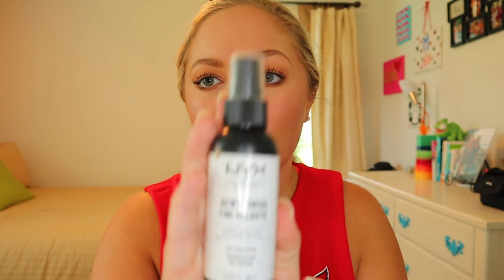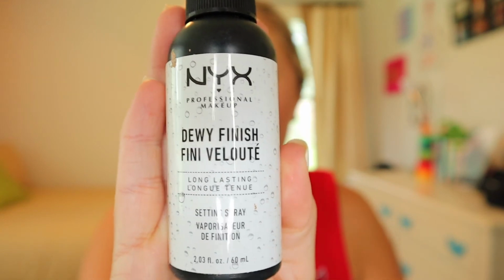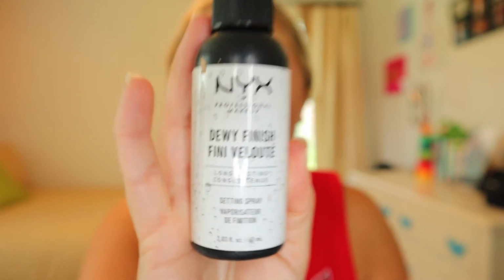Okay, so the very last step, we're gonna go in with a little bit of setting spray. I use the NYX Dewy Finish. I actually use the Dewy Finish in the summertime, and I also have the very same product in a matte finish, so I like to use that in the wintertime when I don't want to look as, you know, glowy. So alright, that is it for the makeup.